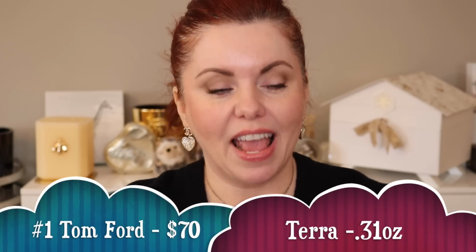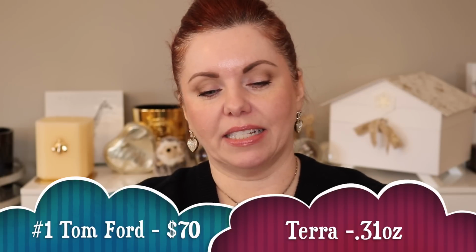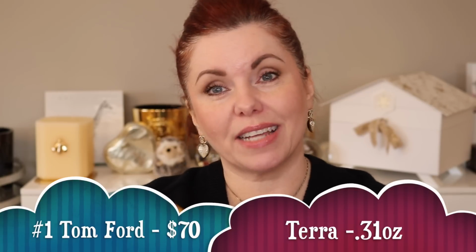Number one has not been surpassed. Number one is still my Tom Ford bronzer. And I am sad to say that this is Tom Ford Terra. This one has to go. This is the small one. I have used it. You can see how much I love it. I've been using this shade, it must be 15 years or more. Yeah, it has to be.